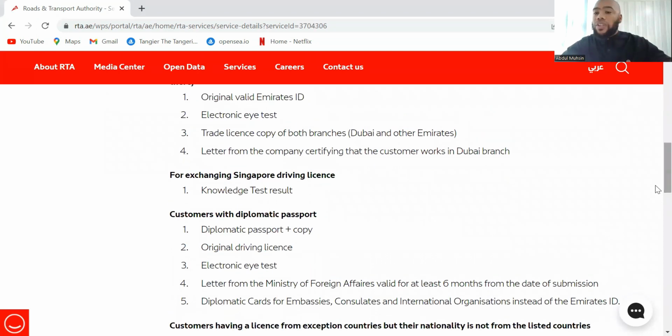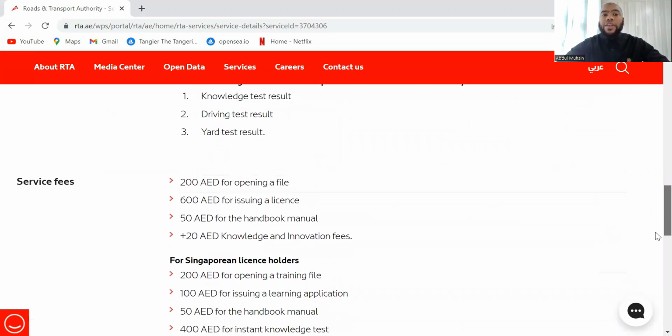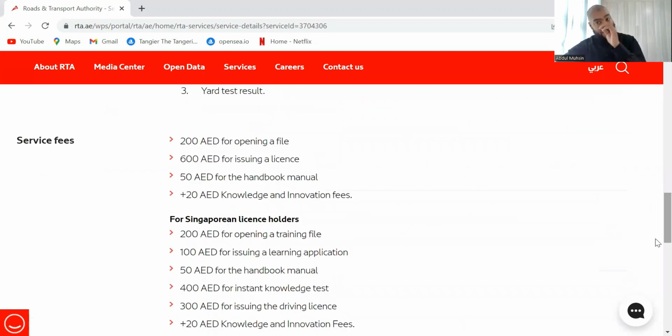And if you don't, for example, as it says here, for exchanging a Singapore driver's license, you're going to have to take a knowledge test and do some other things. That's the same as if you're outside of the countries. So let's go on to how much it costs.